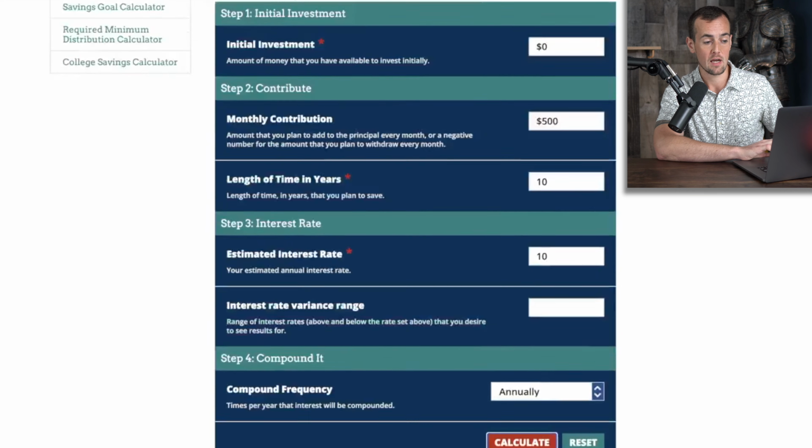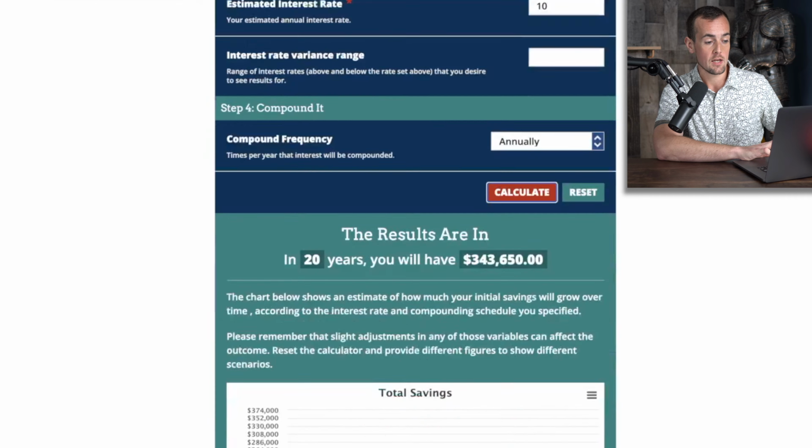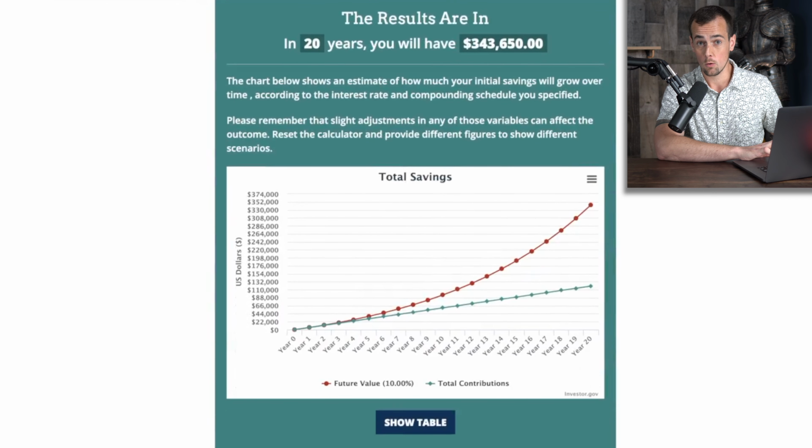Now we're going to push this out to the 20-year mark and see where things are at. Most people would think that if you went from 10 years to 20 years, your portfolio would be worth roughly double, or about 200,000. But this is where you will see the magic of compound interest beginning to take place. So we're going to click on the calculate button, and you can see here that the portfolio would grow in value to about 343,000, which is significantly more than double what we were at before.